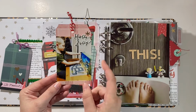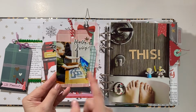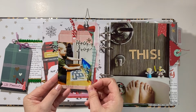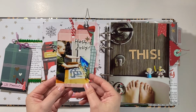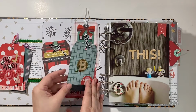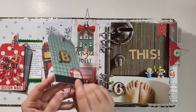And then there's Jackson, and he got a Lego calendar and he just loved it. And I love this photo because you can see his little hairdo that he got there. He wanted a mohawk, and so I tried. It wasn't very good. I won't lie. It was really bad, but he was happy, so it's all good.